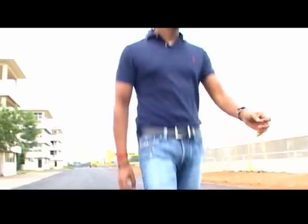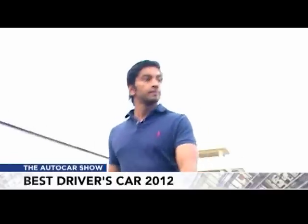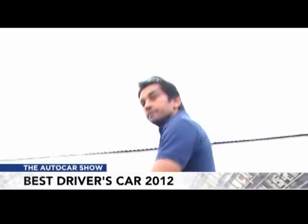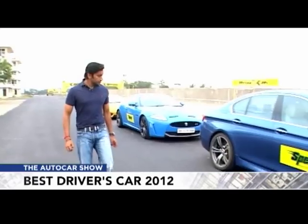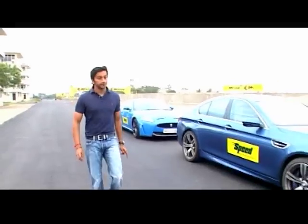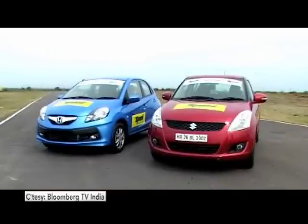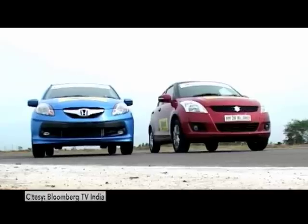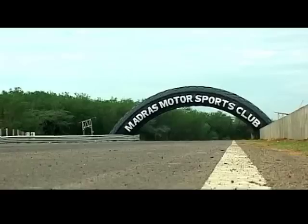When Narain Karthikeyan, the fastest Indian, stepped into the pit lane at the MMSC, he came in straight from the Hungaroring. And the question that was going to be answered first was about the Japanese superiority, specifically Honda versus Suzuki. In this case, Honda's Brio versus Maruti Suzuki's Swift. Which one would be faster around this 3.7 kilometer circuit?